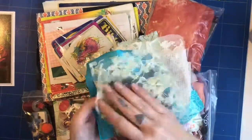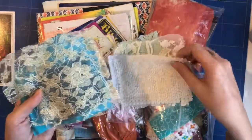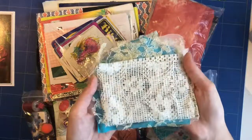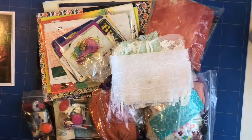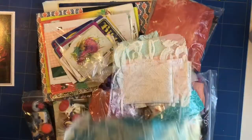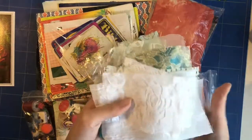So I love this. Look at this lace. Ain't it gorgeous? Oh, and this stuff, you guys, this stuff smells so good. But I don't know, Diane, if your house smells like this, it's just divine. But as the stuff is lying here on my table, I smell this. Oh, so great.